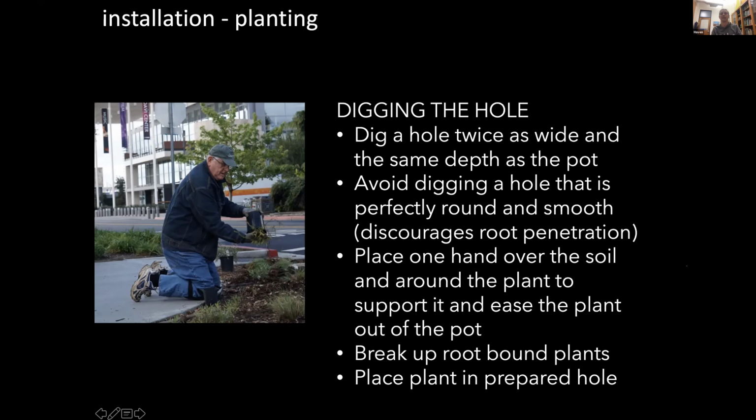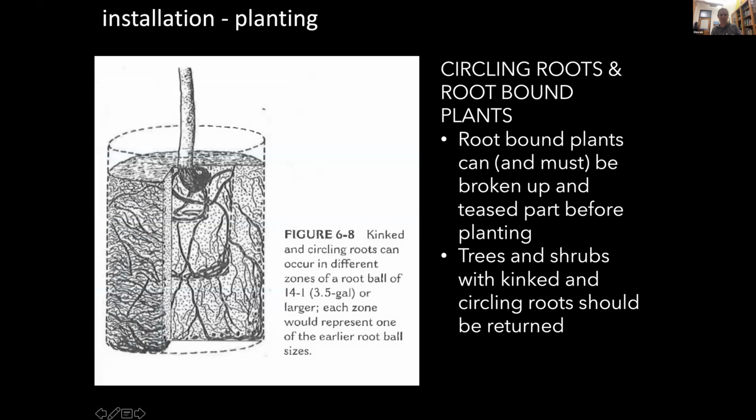And then you're going to place the plant in your prepared hole. This is why circling roots on root bound plants are really bad, especially for trees and shrubs. For the root bound plants, I already said, break them up, tease them apart before you plant them. Then most of them are good. But the trees and the shrubs that have those kinked roots or the circling roots, you want to return those.